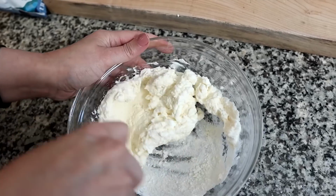It looks like cream cheese frosting. So we're gonna let this frosting set up a bit and then we're gonna cut the brownies and we're gonna individually frost them and we're gonna drizzle them with a little bit of keto-friendly melted chocolate chips. And we're gonna go downstairs and we're gonna try this monstrosity.